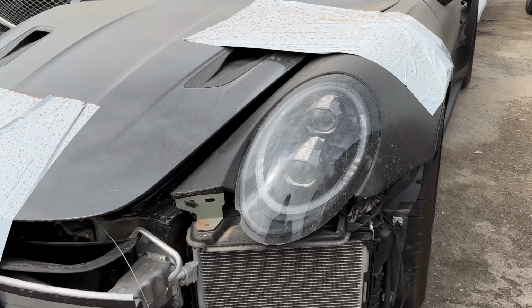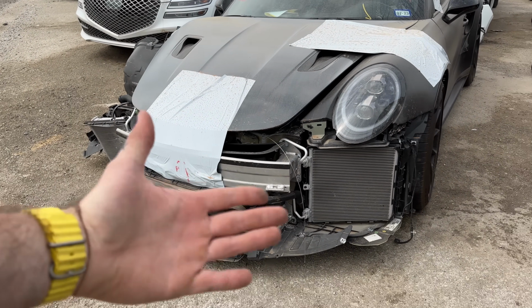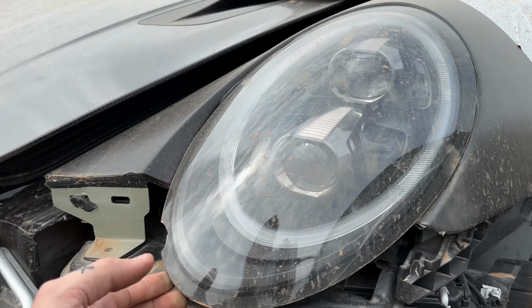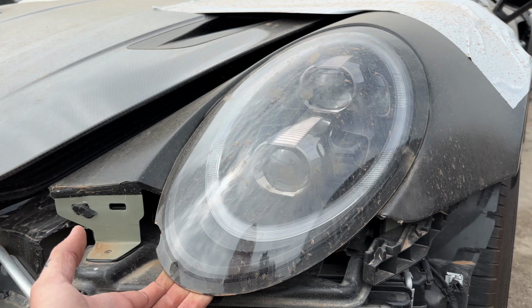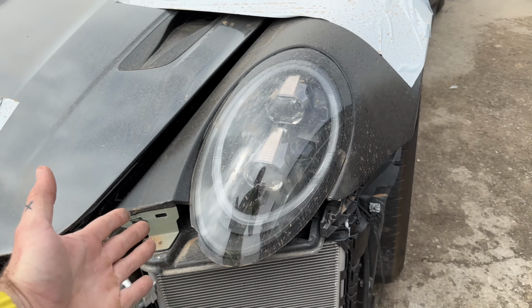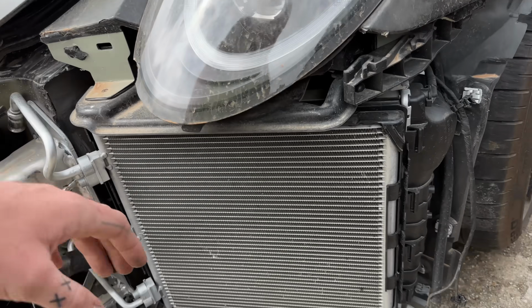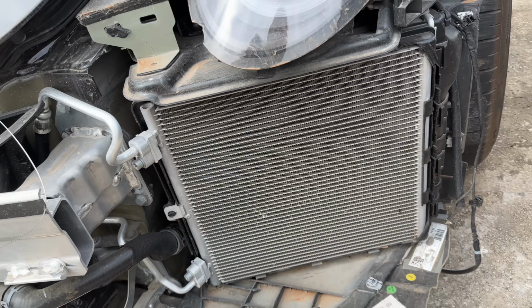Over on the less damaged side, the driver's side, this fared much better, though it looks like the bumper simply got ripped off. It did crack the headlight, which is an absolute bummer. These are like $2,700 a pop from Porsche, so maybe we could find a lens and just repair it. That is 110% pure speculation, so don't take my word on that. As for the coolers over here, solid. Very solid. They don't appear to even have a bent fin, really.